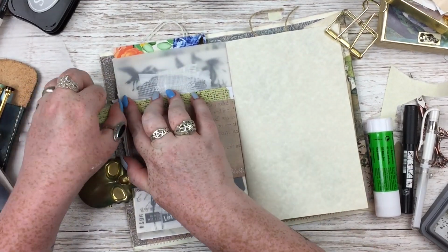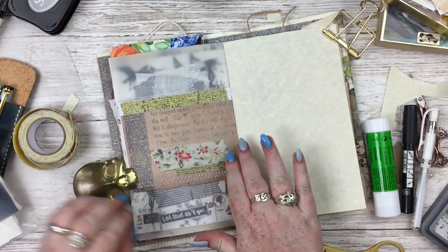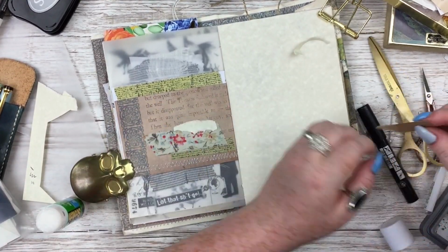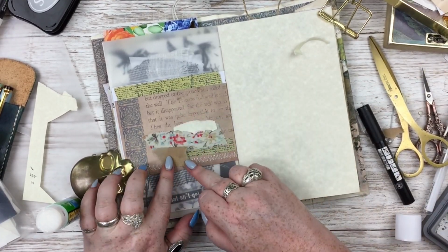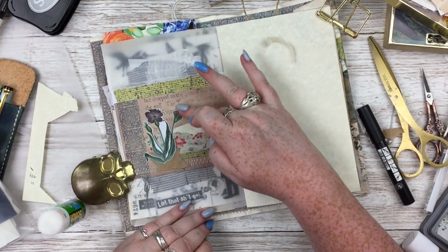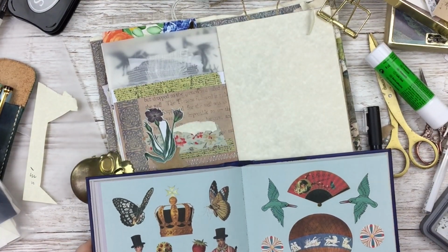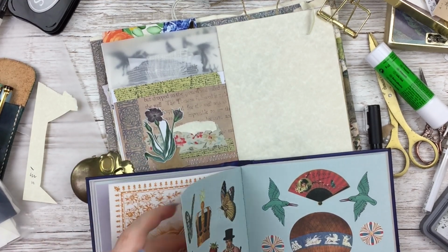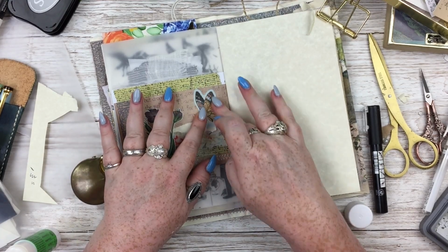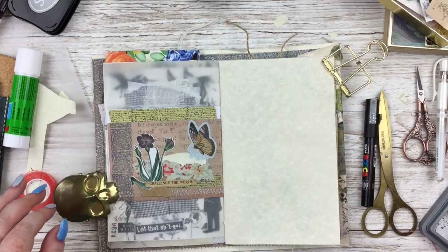Then I'm going to decorate this little pocket that's already in my journal and add some very, very simple decoration to it and put my tag in there. I did kind of underestimate the size of the tag, so when I put it in that pocket, it really sticks out of the journal, but never mind. If it becomes a problem eventually where I put my journal on my shelf with all my other completed journals, I can always just pull the tag out of the pocket and paper clip it into place or something like that. But for now, it's fine.